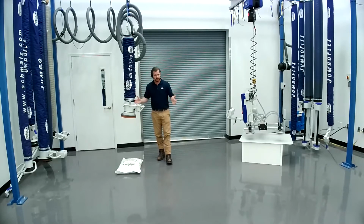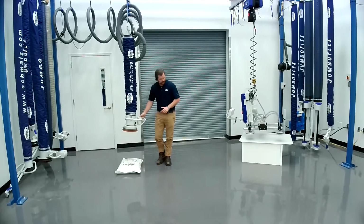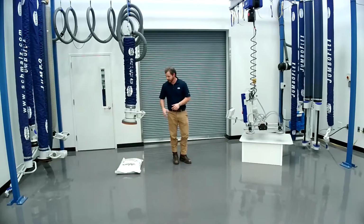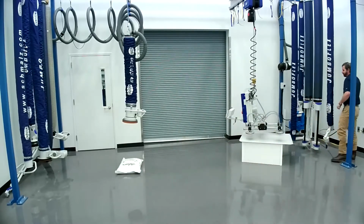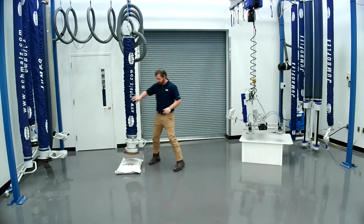Obviously, as with all of our products, there's more that we could talk about, but we're going to keep moving on and transition into our VacuuMaster line now. We'll wrap up the VacuuMaster, and then we're going to take a quick field trip out to our test area, and that's where our JumboErgo is set up.